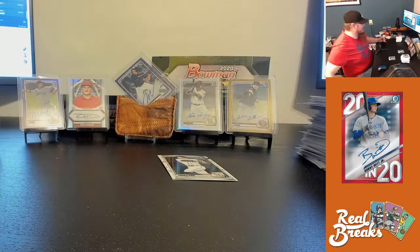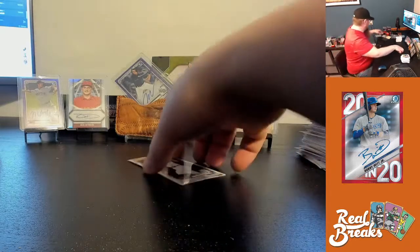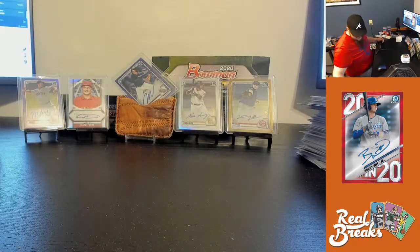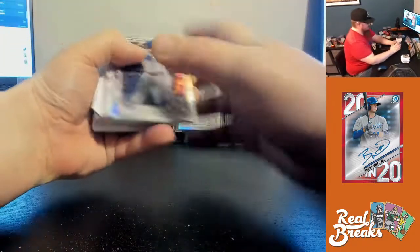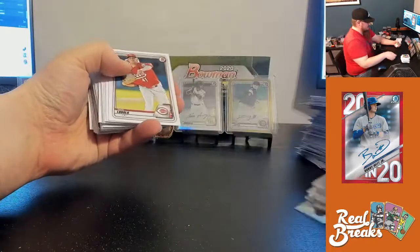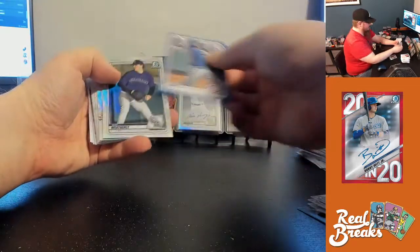Yeah, Scott, this case is absolutely awesome so far. We got three boxes to go through yet. Three boxes left. There are 10 autos left. It's a Crochet. Brennan Davis, blue paper out of 150, one of the Cubs.